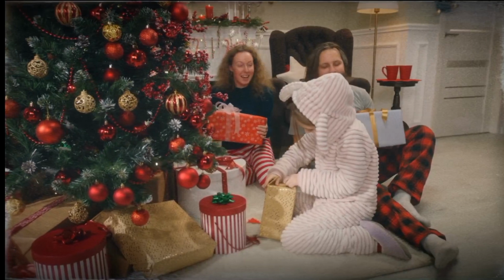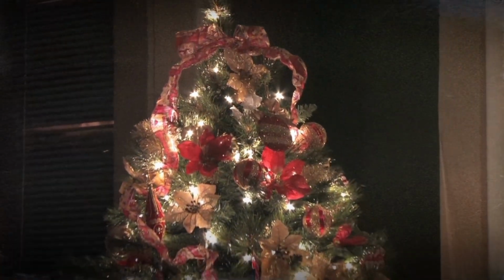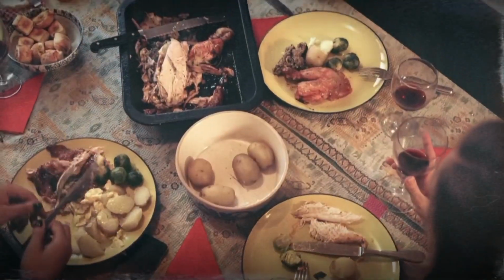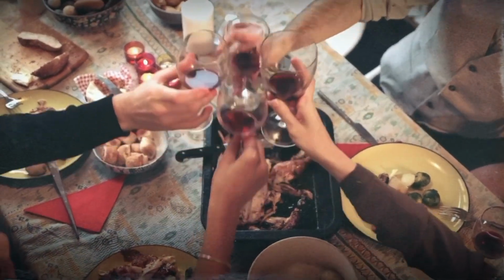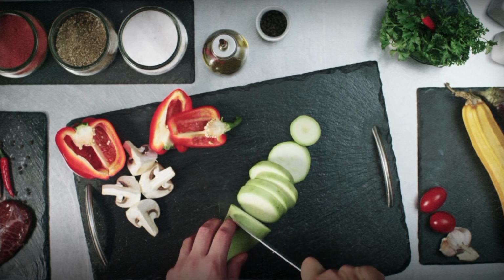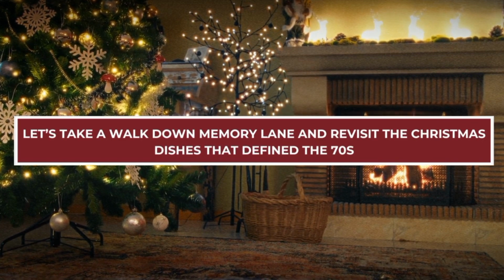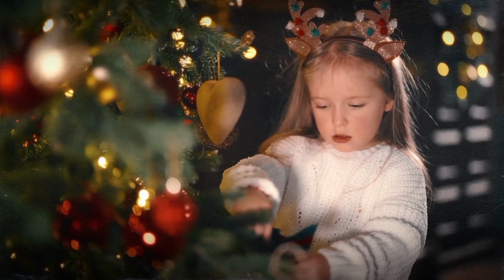Christmas in the 1970s, a time when everything felt just a little bit more magical. From the twinkling tinsel on the tree to the sound of holiday music crackling from the record player, it was a decade of unique traditions and, of course, unforgettable meals. Our mothers didn't just cook, they created feasts that made the holiday feel like an event straight out of a storybook. Let's take a walk down memory lane and revisit the Christmas dishes that defined the 70s and maybe even made your childhood a little brighter.